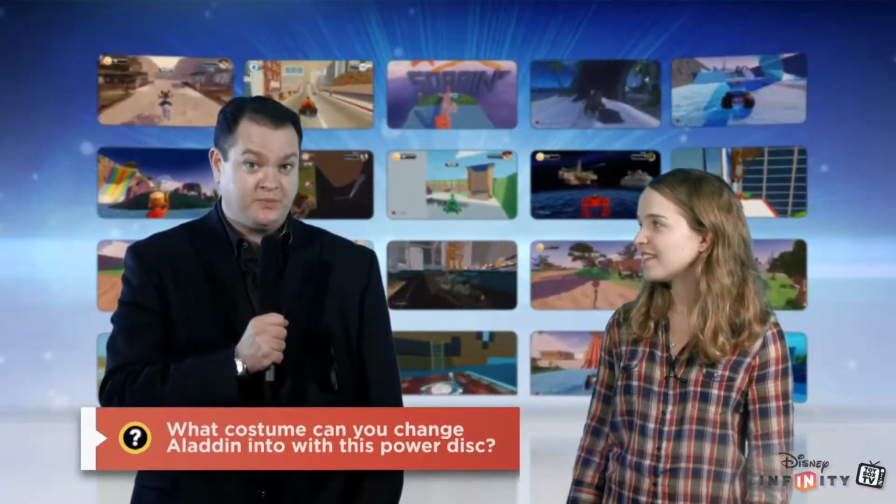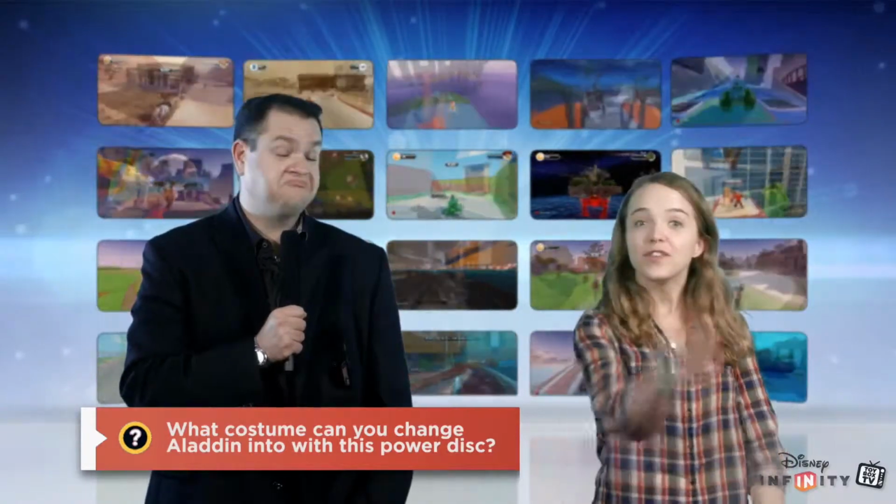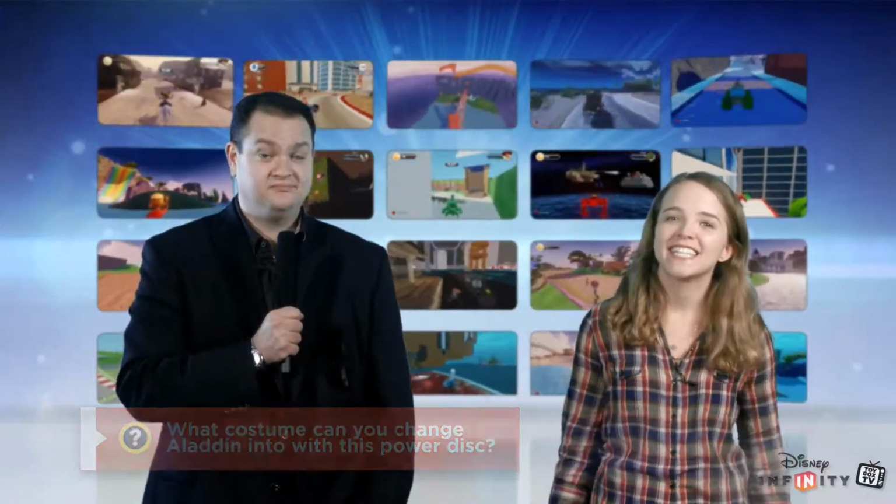Here we go. Guys, inside of Disney Infinity 2.0 edition, there is a power disc that you can get. And it allows you to change Aladdin's costume. What costume can you change Aladdin into with this power disc? If you do know, leave it in the comments.